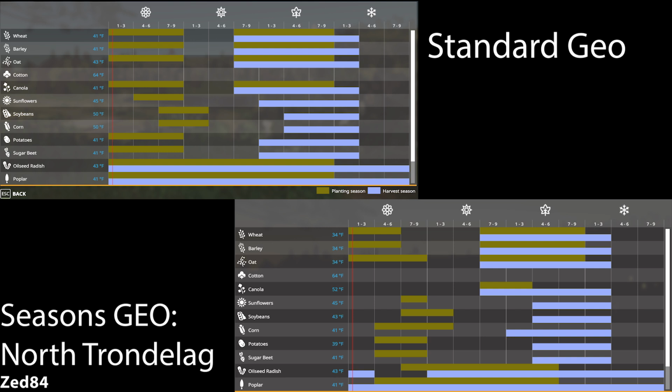We can only get sunflowers in the ground in late spring, and shockingly, we have a fairly long time period to put corn in the ground. Actually, it's longer than the base Seasons Geo is. We've got a fairly short window for potatoes and sugar beets also.